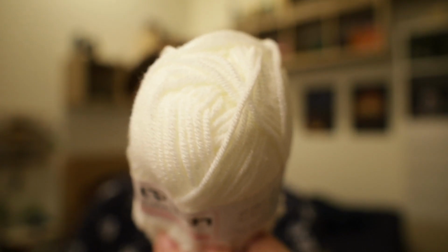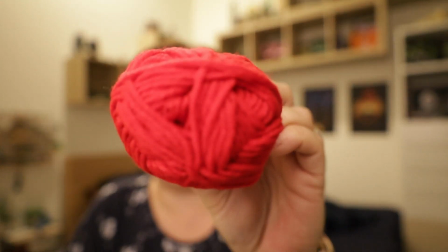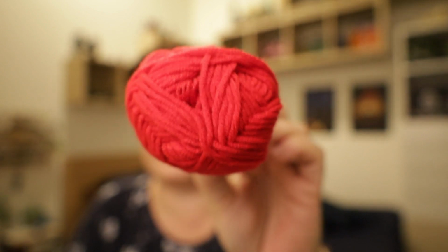Nice and soft, nothing fancy. I can't tell you what it is because obviously it's all in a different language. But it's just, I think, very standard, it looks like a DK weight acrylic. So I think this will be nice to make something with.